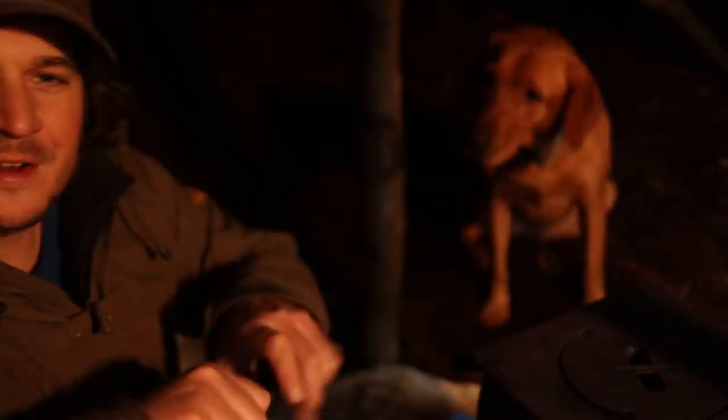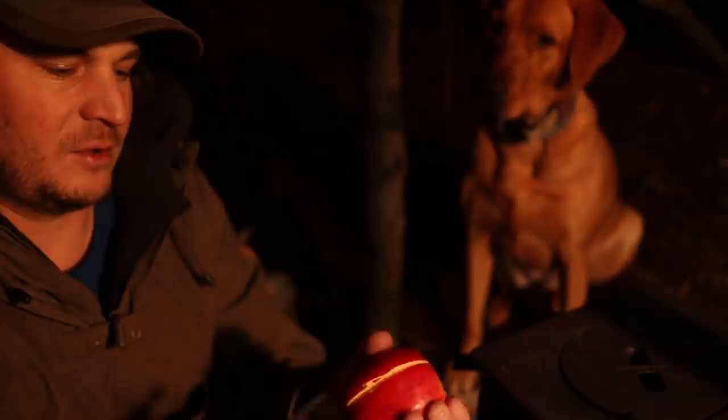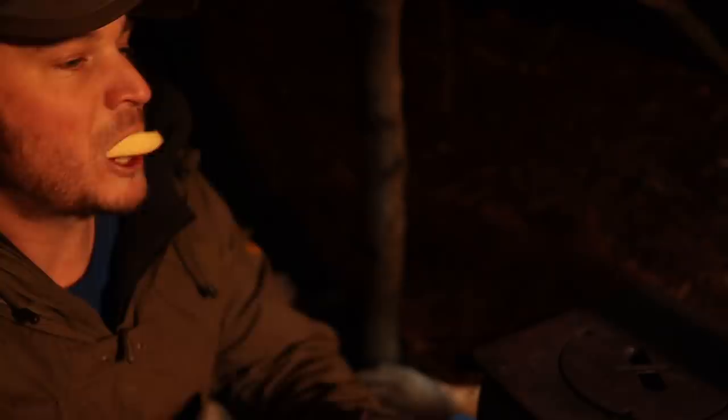So I found a nice little place for the knife. Just hangs right there on that stick. I'll tell you what, Amber, she loves an apple. So I'm just gonna cut her off a little wedge. Nice little wedge of apple. Ooh, go on then. Oh, she loves it.